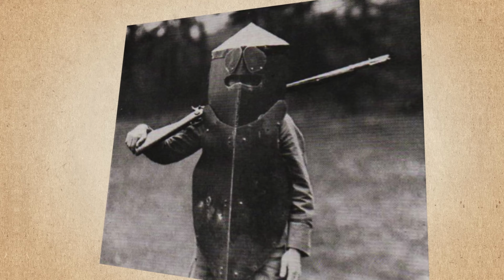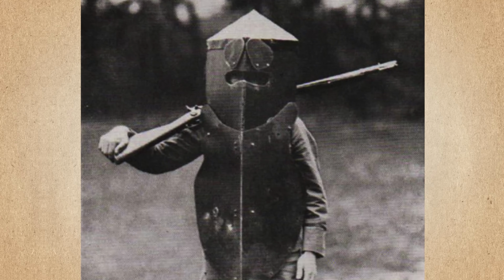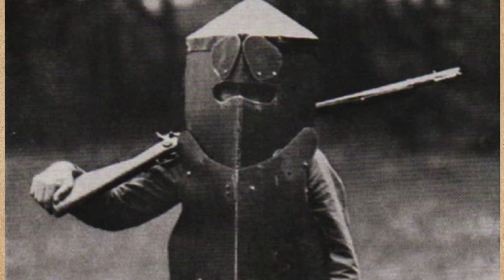A man tests the Brewster body shield, the first body armor developed in the United States during World War I. Made of chromium nickel steel and weighing up to 40 pounds, it was designed to protect against gunfire on the battlefield.